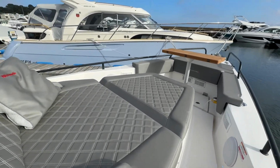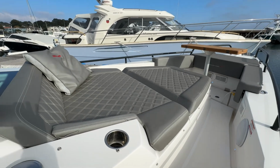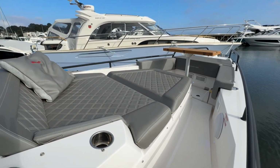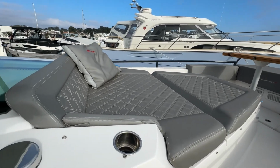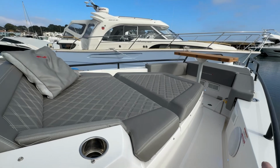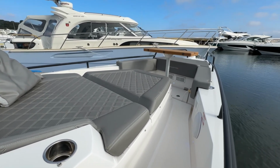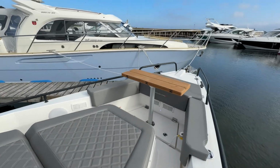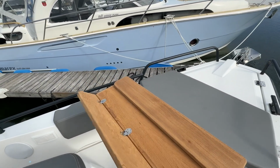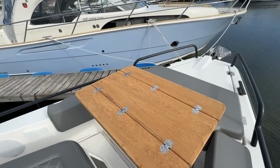And this is a space, so we've thrown our anchor down, we've blasted across at 30 knots cruising speed or whatever it is. It's a super fast boat, we'll do 49 knots, this beast. And then we've got this lovely sunbed here with the drinks holders either side. You've got your foredeck speakers up here as well. And then also we've got a nice teak table that just opens up here, and I'll put the cushions all around there and the seating here as well.